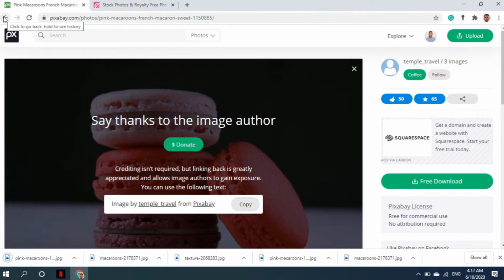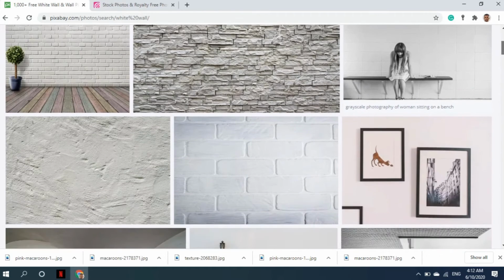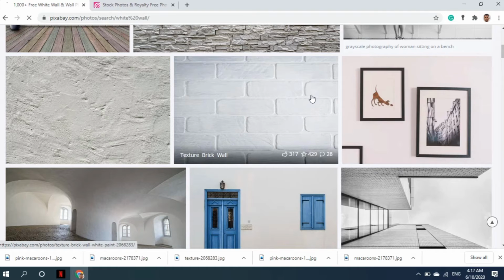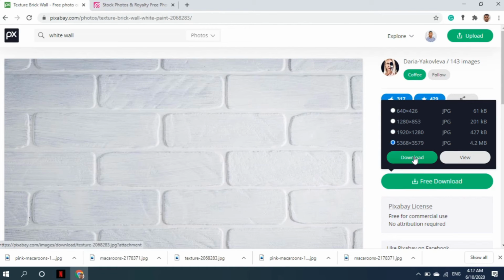Now, the other thing is that apart from the product photography, you may also need a background, because the background will be used on your website and wherever else, right, in your advertising. So in my case, let's see, let's try white wall. Let's see what comes up. Okay, I like that one. So it just depends on your preference as to what you are looking for in your branding and what style you're looking for.